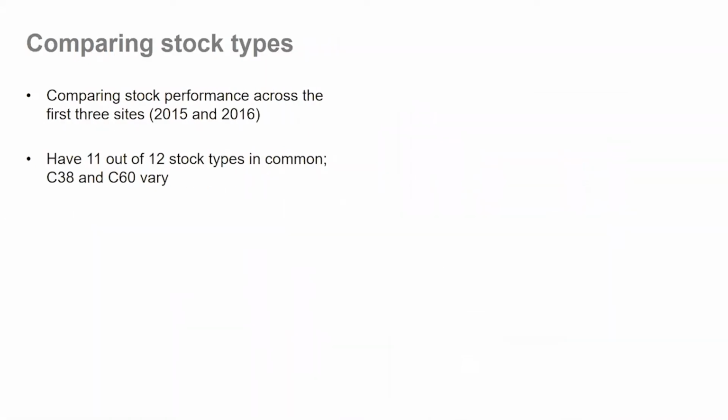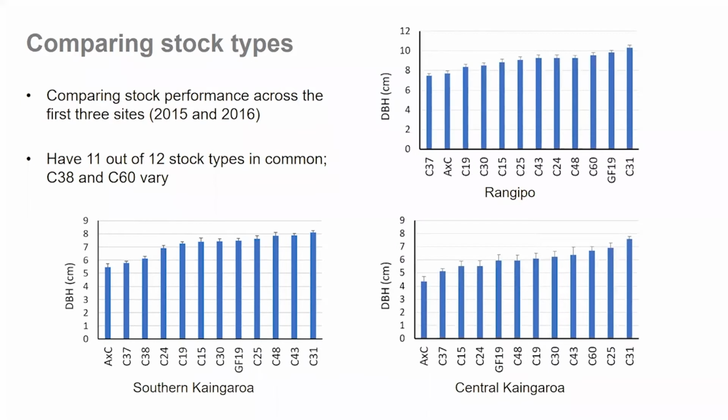Now, the other element that we can look at is comparing the stock types. And when I say stock types, I'm talking about the different genetics that we've planted out. And I'm calling them stock types rather than clones, simply because we have 10 clones, we have the Attenuata hybrid, but we also have GF19 seedlings that we've planted out at each trial as well. So now we're just going to focus on the first 3 sites, the oldest 3. And they have 11 out of 12 stock types in common, so it's almost the same thing.